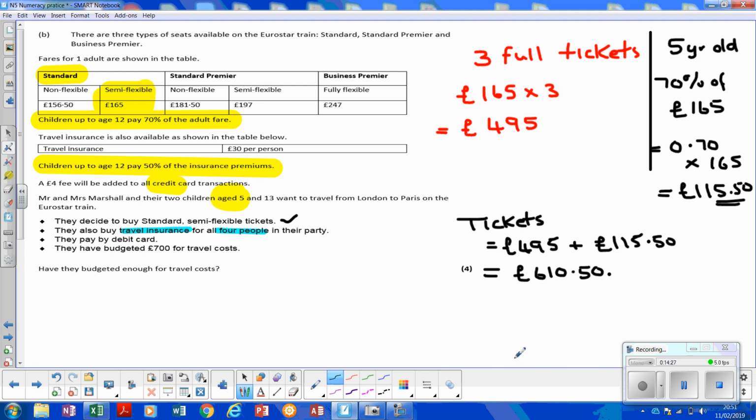Now, we have to look at the next part. It says they also buy travel insurance for all 4 people. So travel insurance is £30 per person. But children up to the age of 12 pay 50%, so they get it at half price. So we'll work out the insurance. Okay, so their travel insurance.